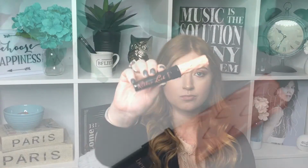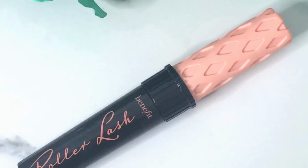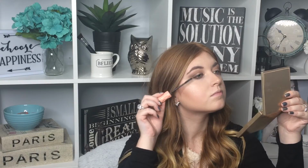It's now time for mascara, and mascara honestly completes any makeup look in my opinion. So of course I'm using my holy grail mascara of all time by Benefit, Roller Lash. I absolutely love this mascara. It gives your lashes all the length and volume that you need, and it's just truly incredible. So of course I'm just applying a few coats of that mascara to both sets of my lashes.